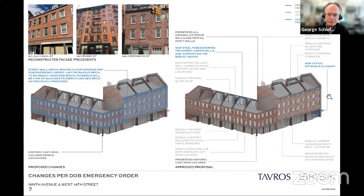And the image on the left shows the areas of the facade marked out in blue, whose backup wall is now also proposed to be reconstructed. We continue to propose facades that, when complete, will be identical from the viewpoint of the public appearance of the building to our original approved proposal and to the historic character of the buildings.